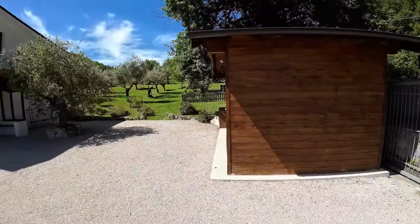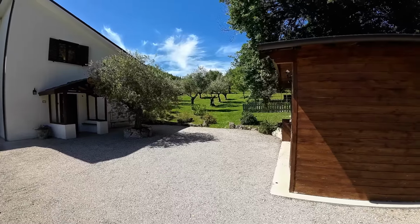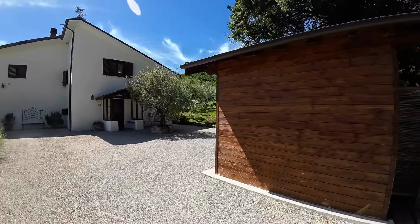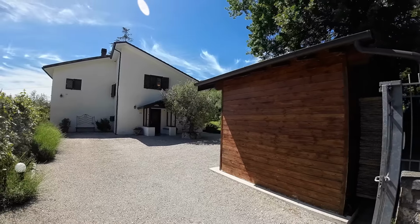The land, a fantastic piece of land with beautiful olive trees. There's around just over 60 olive trees, and they produce about 40 litres of oil a year, depending how good the yield is.